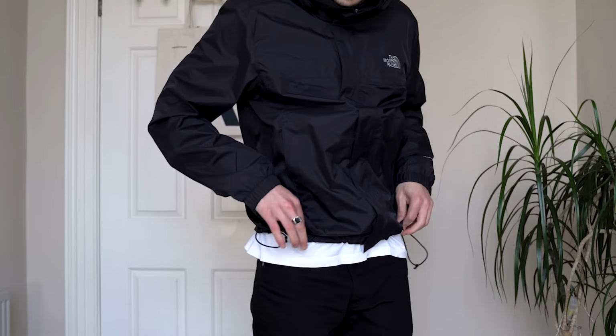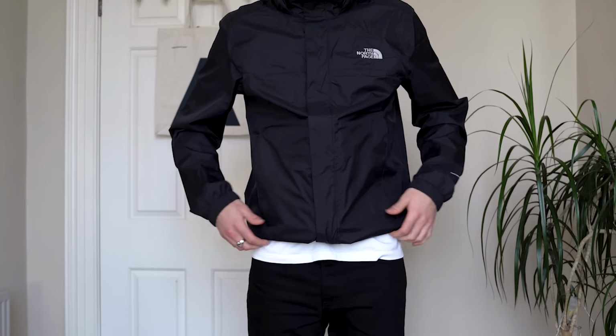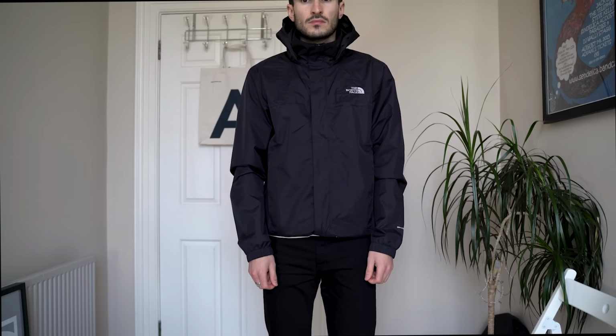But everyone knows the North Face by now, they're absolutely everywhere. But if you want a jacket that's not going to break the bank, that looks stylish, then grab a jacket from them. So those are the only 3 coats that I'm going to need to see me through the winter.